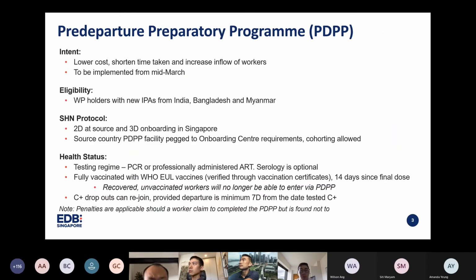Now I'll elaborate a little bit more on the pre-departure preparatory program. Compared to its counterpart, the tightened end-to-end process, the intent of the PDPP is really to, number one, lower the cost of bringing in workers, as well as shorten the time taken to bring in workers. In doing so, we hope this can help bring in more workers from the CMP sector and ease some of the manpower challenges that you may have been facing due to COVID over the last 2 years or so.